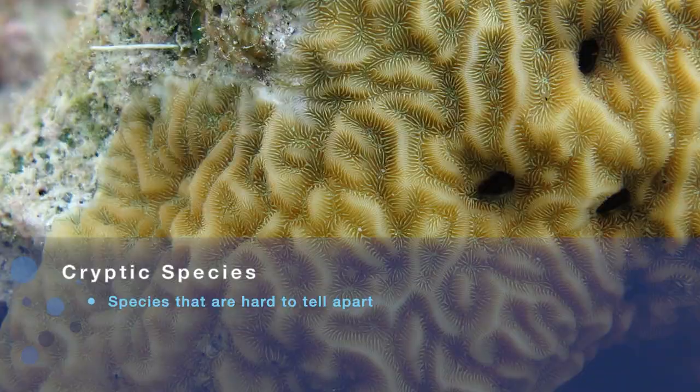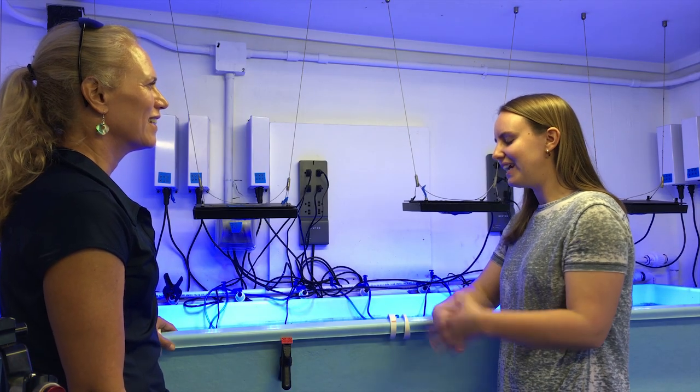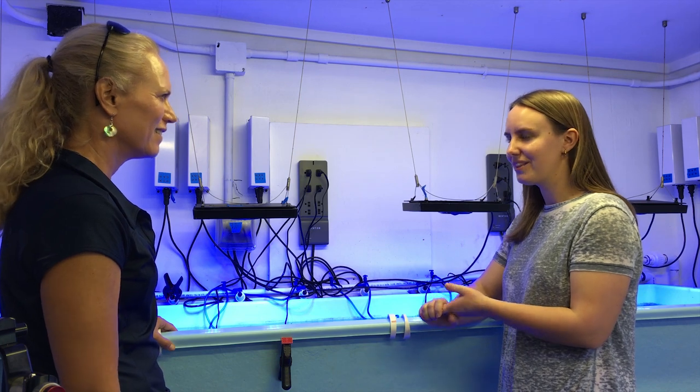That first experiment we did with the Pavona varians in some other tanks here, we had four parent colonies to start with, and we fragged them into these smaller pieces. I was pretty careful because I thought there was probably this cryptic species problem with that group, and so I thought I picked ones that were all definitely going to be the same thing, and then when we did the genetics after the fact, one of them was still a cryptic and is a completely different species, and we had to throw that out of the data set. So they're really hard to tell apart. Some of them are really similar looking. But yeah, we use DNA.